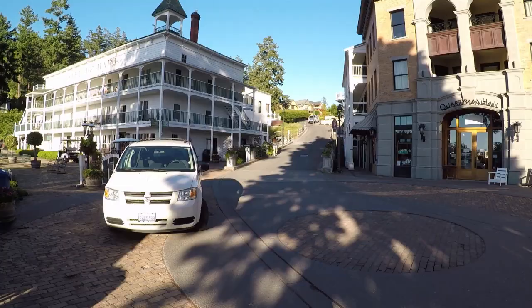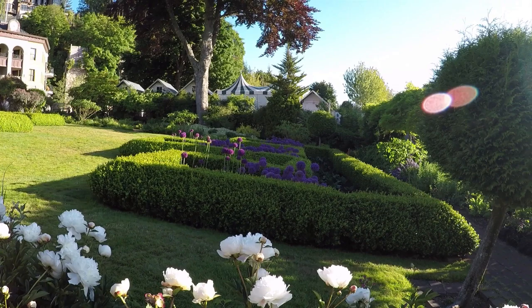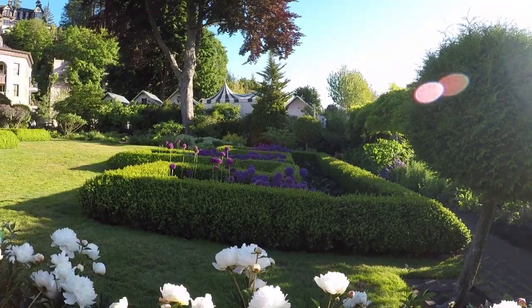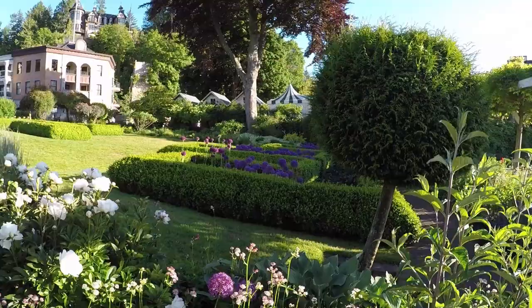To our left, you can see the Hotel de Haro. It was built in 1887 and had 22 guest rooms for the comfort of Mr. McMillin's customers while they negotiated their purchases of lime. Now the beautiful grounds are used for weddings. They have a little bit of everything, roses and dahlias, drumsticks and lavender. It's really pretty.